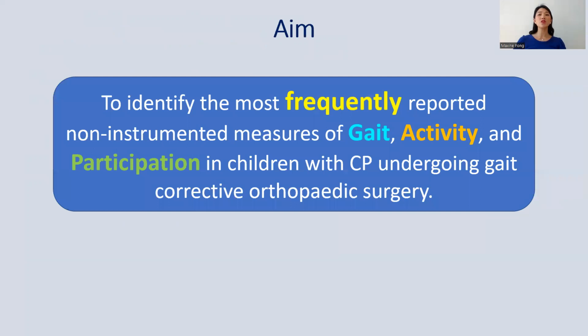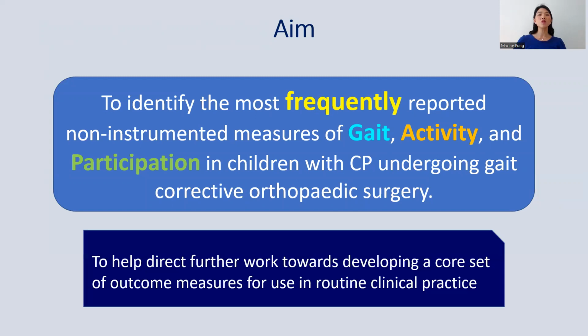So the aim of this scoping review is to identify the most frequently reported non-instrumented measures of gait, activity, and participation in children with cerebral palsy undergoing gait corrective surgery. This would then help direct further work towards developing a minimal core set of outcome measures for use in routine clinical practice.